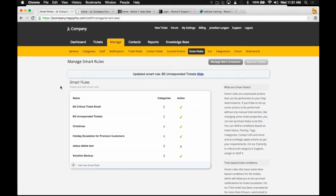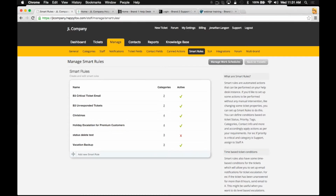And so now I've created some smart rules as well. So with the smart rules, now I'm going to start automating my process. You could create as many smart rules as you want and define as many conditions on those smart rules as you want to really create efficiency in your ticketing system here.